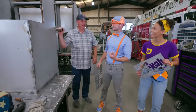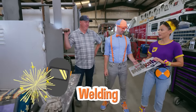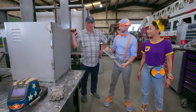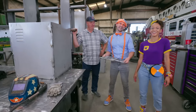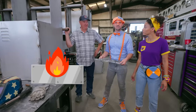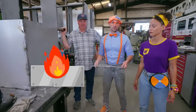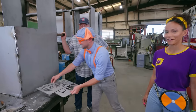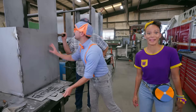Whoa, I know what this is. This is welding, right? Yep. Oh, welding? I've never welded before. What is it? Ooh, I think I know what it is. Can I answer? Yeah. Okay. Well, I think it's when you fuse two pieces of metal together with electricity, gas, and heat. Is that correct? Yep, that's right. Oh, wow. That sounds kind of complicated.